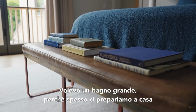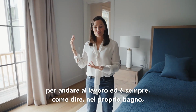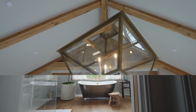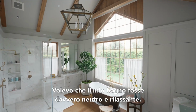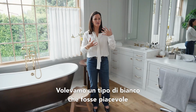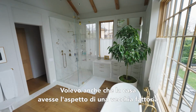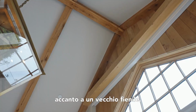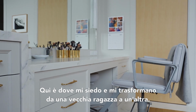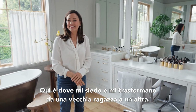I did want a large bathroom because so often we get ready for work at home and it's always in your own bathroom and you need space for everyone to be comfortable. I wanted my bathroom to be really neutral, really calming. We wanted a kind of white that was flattering to have light bounce off of. I also wanted the house to look like an old farmhouse next to an old barn. And this is obviously the barn part because you can see the barn window. So this is where I sit and they turn me from one old gal to another.